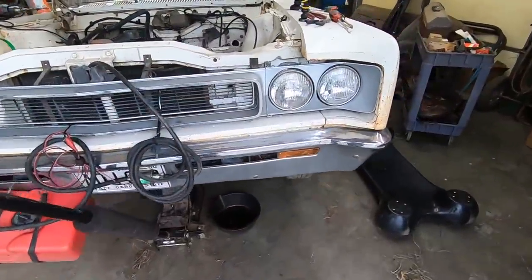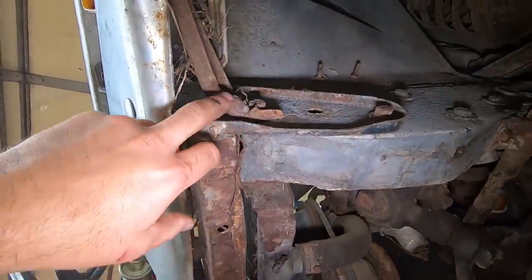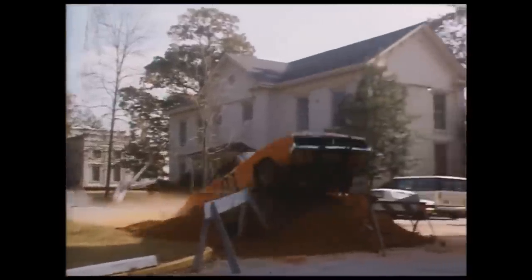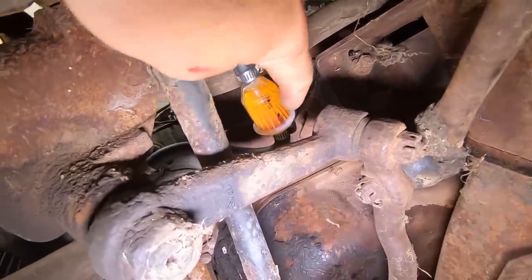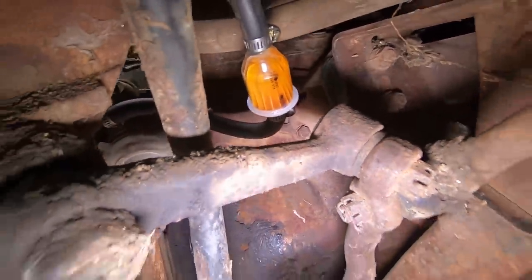Since we got it up in the air, let's take a look at the bottom side of this thing. She's got a couple whammies on the core support up here in the bumper bracket. Must have gone over a few approaches. Yeehaw! There's our fuel filter. We haven't run a ton of gas through it, but there's a couple big chunks in there, but just a little bit of rust, not bad.